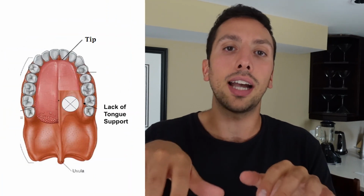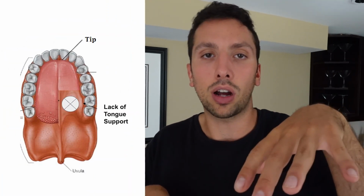So if we go back to asymmetry now, that means if one side of your tongue is resting more on the upper palate than the other, when you go to swallow, that side is automatically going to dominate that swallow because it's already pushing up, and the other side is not used to pushing up. So now you have this pattern where every time you swallow, one side of your tongue is pushing up on the palate and the other one isn't.